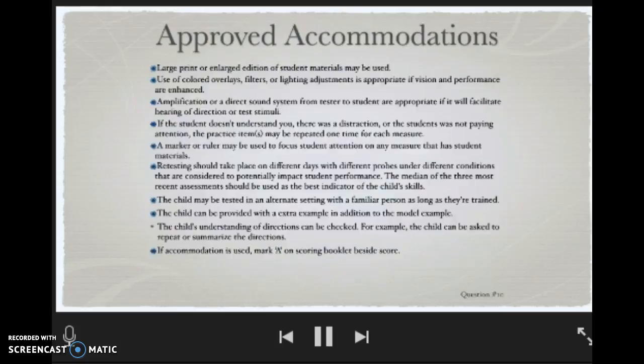So for accommodations, you don't generally see a lot of accommodations in our school. If a student is in special ed, usually some students will have DIBELS, but most students have an alternative assessment. But there are things available such as large print. You can underline or use a ruler to go down through. But if you do anything other than these approved accommodations, then DIBELS will not be valid or reliable.